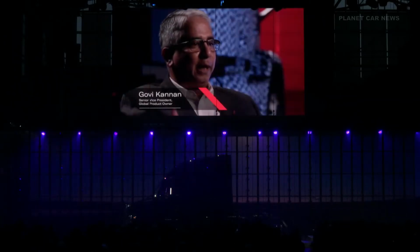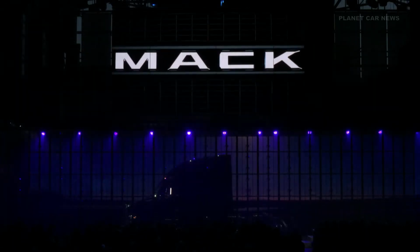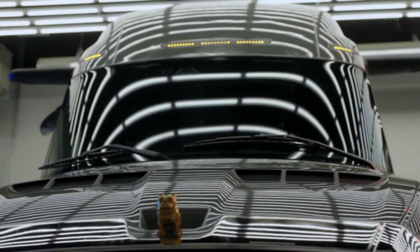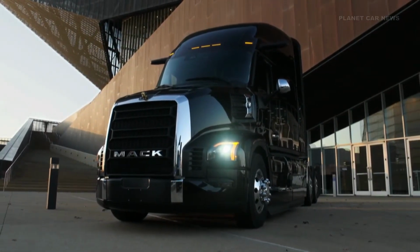And what a way to pay homage to our heritage by actually taking the Brooklyn Bridge and the top view of that bridge and putting it on the grill. The truck is an all-new truck, so designing a truck from the ground up, it's a once-in-a-lifetime experience. First time when they see it, I want them to say, wow, and maybe even stop in their tracks.